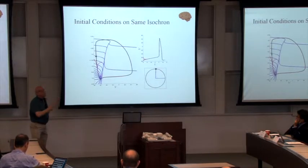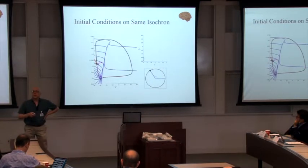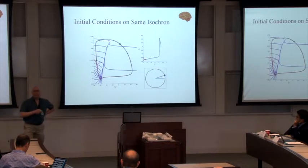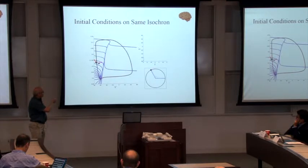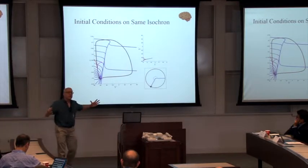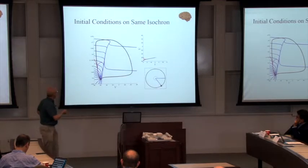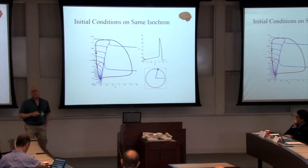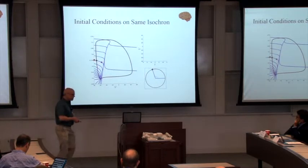The blue lines are isochrons, and these are equally spaced in phase, which means, well, if you look at the dot here, the trajectory moves more quickly through this part of the periodic orbit. That would correspond to the action potential. I'm starting with initial conditions on the same isochron. It's a stable periodic orbit, so the trajectories approach the periodic orbit, and they approach with the same phase, which means all 3 of those neurons would fire at the same time.